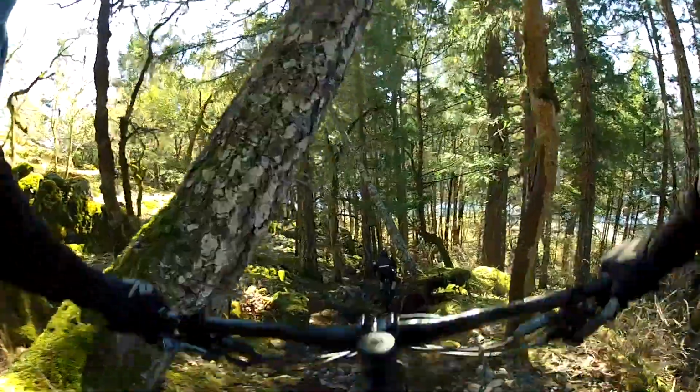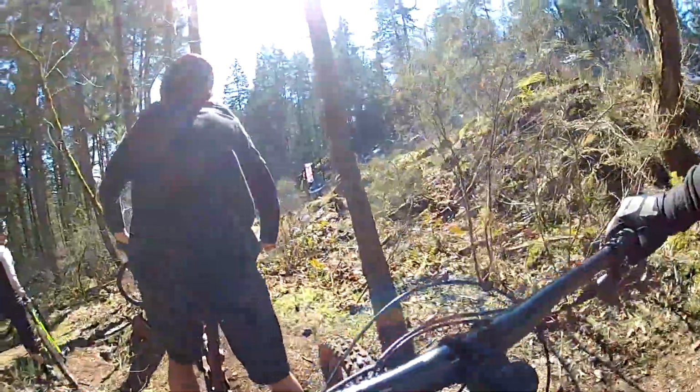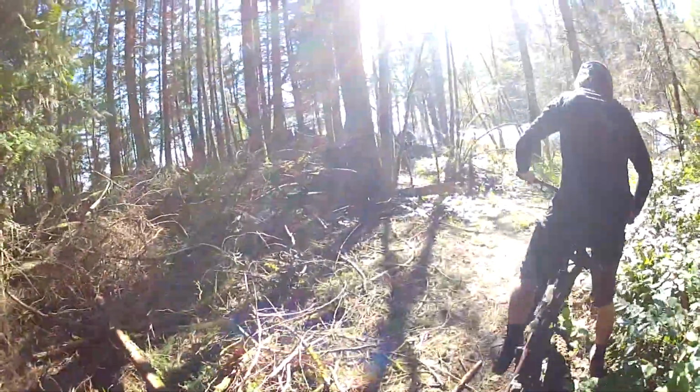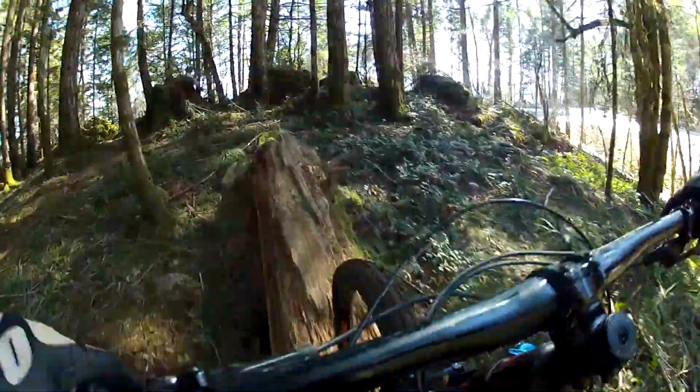There's the gnarly chute. Whew. That is nah. That's crazy. Nice. Picked up a hook. Nice. Is that in the race, that log ride?